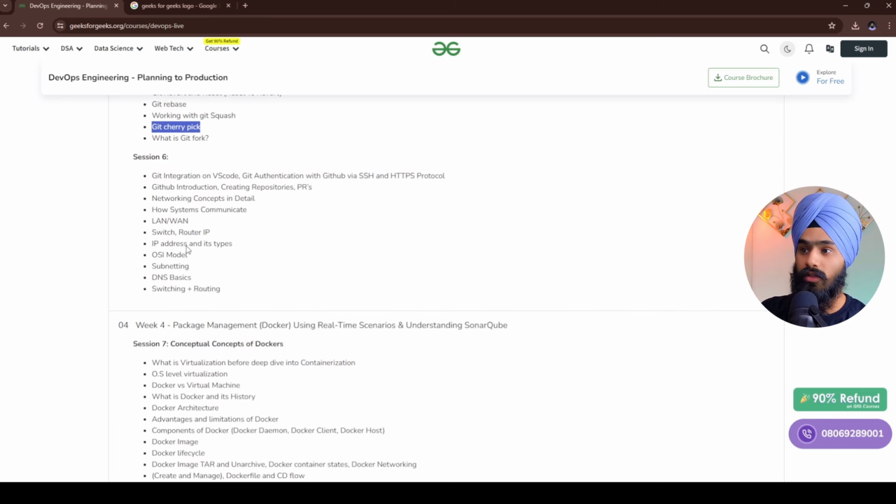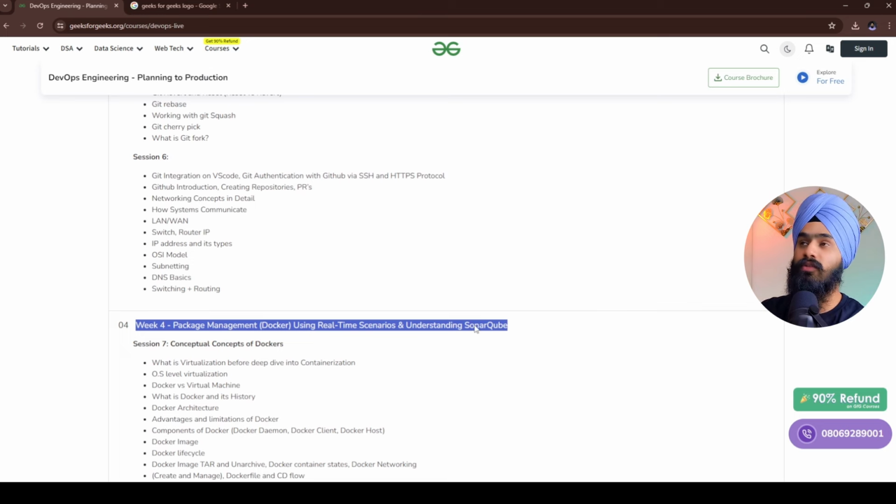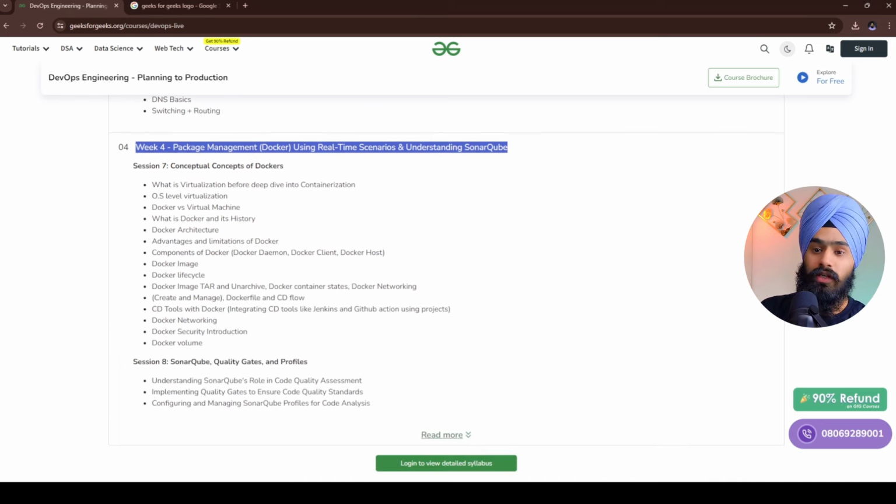Then they are providing Docker with a real scenario based SonarQube. Now SonarQube is also in demand, and SonarQube is used for code quality checks. So if you know about this thing, you will probably get a job easily. Okay, Docker is also important.